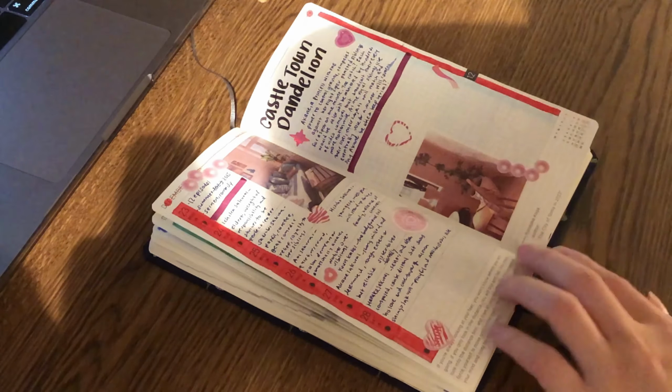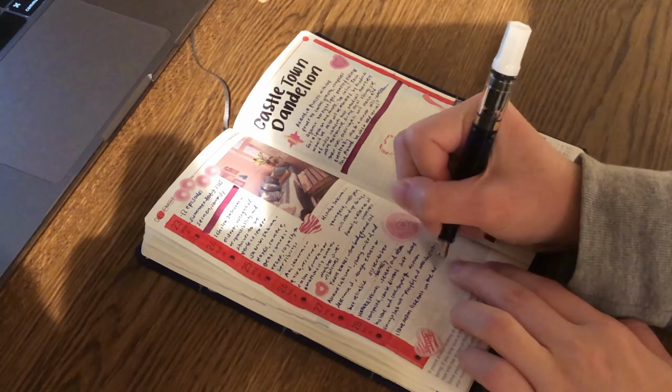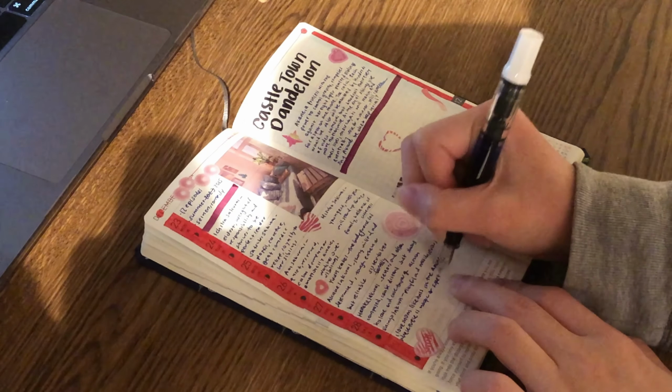So I really like that element. And then the key part is the writing, which is how I felt about it, when did I watch it, any cool thoughts I have about it, any dislikes, or any favorite characters. Those are big for me, and that's what I like to fill it in with.